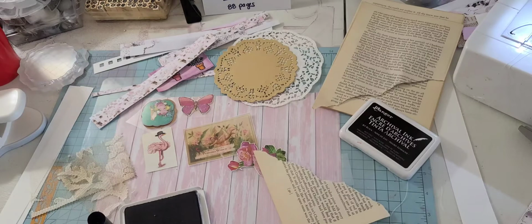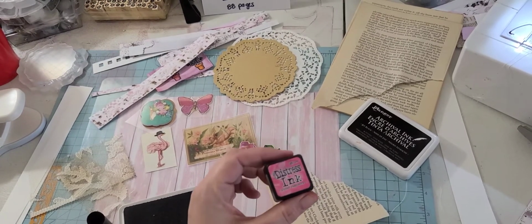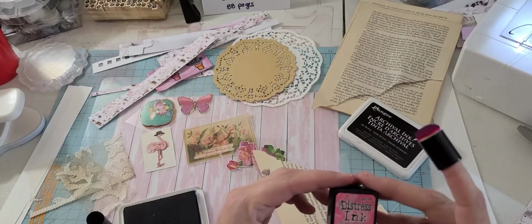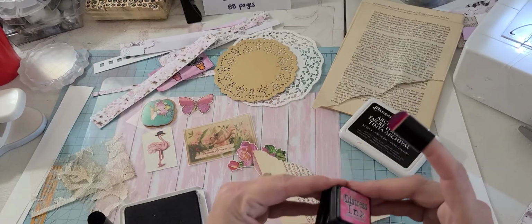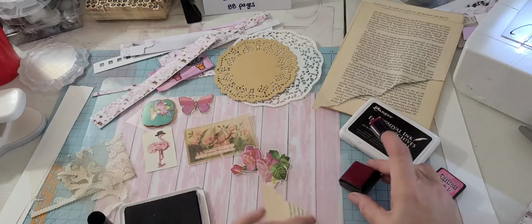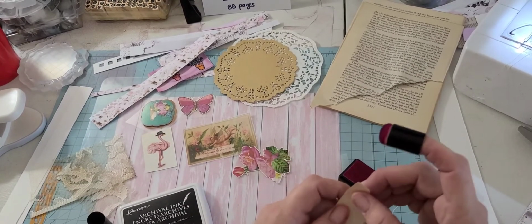Here we go. This is a new one I've gotten recently. This was on my wish list, and I used a coupon and got them for like $3.75, and there's 5 of them. This is Picked Raspberry from Tim Holtz Distress, and I love his Distress inks. Let's use pink. Let's do that to do our edges here.